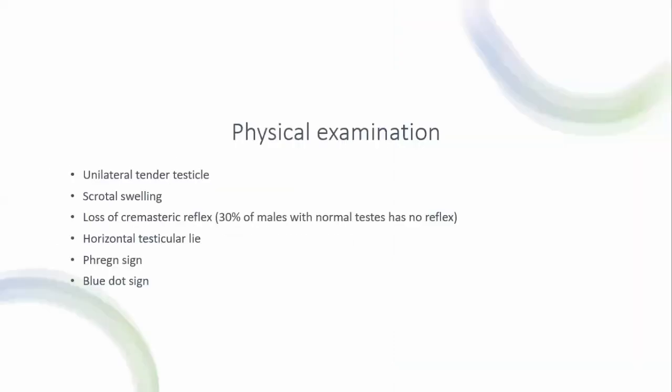So in terms of physical examination: a unilateral tender testicle, scrotal swelling. They do teach the loss of cremasteric reflex, but 30% of males have no reflex. The horizontal testicle. And then I don't know if anyone wants to guess the two signs, or have heard of the two signs, or should I just explain so we can finish up?